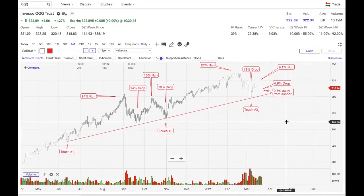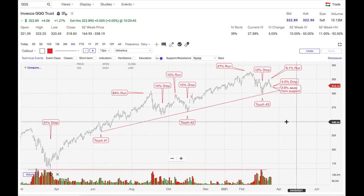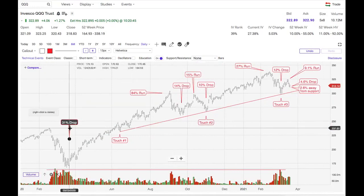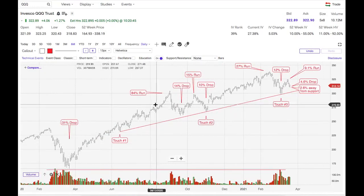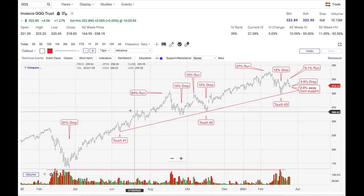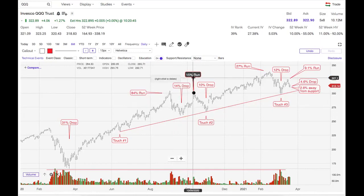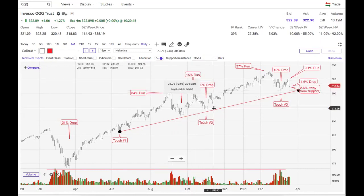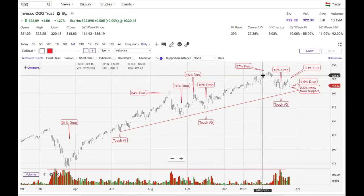Now, just like in the Dow, we saw lots of drops and then big runs following them. It's really true with the Nasdaq. The Nasdaq had a 31% drop a year ago, followed by an 84% run. That's just crazy, it was unstoppable. Then followed by a 14% drop. It just needed some kind of relief from that relentless run up. Followed by a 15% run up, followed by a 10% drop, followed by another substantial 27% run up.